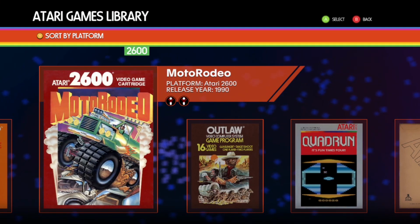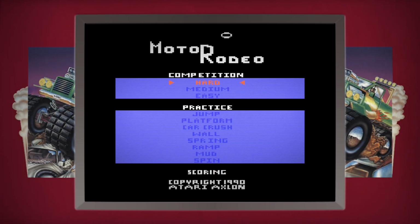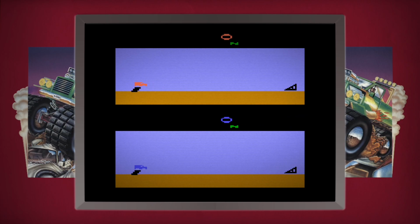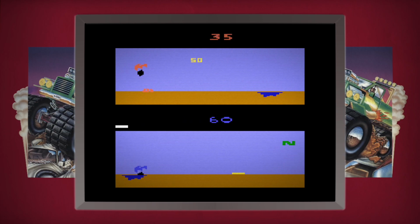And here we go. Look at that monster truck. Everybody loves monster trucks. All right, hard, medium, easy. We better go with easy. And again, not reading any directions, but just pushing buttons. That looks like that's me on the top there in the orangish truck. Kind of looks like Q*bert with wheels.